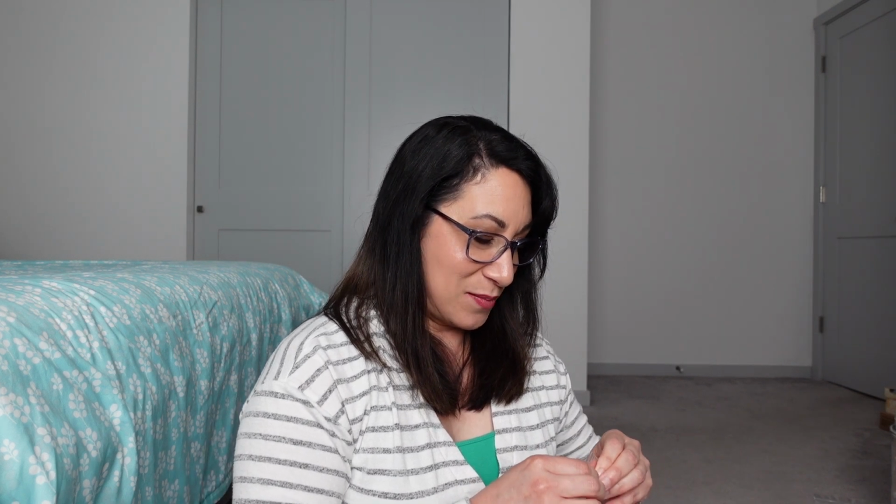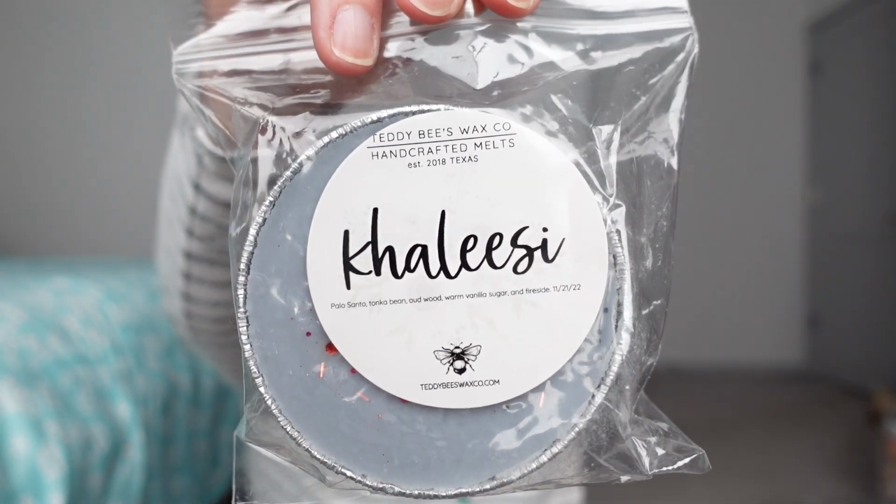Here's one coming up here. I'll grab it next. I haven't warmed it. I think she offered it in this last pre-order. Khaleesi, or maybe she didn't and people wanted it because her Game of Thrones scents are very popular. This is Palo Santo, Tonka Bean, Oud Wood, Warm Vanilla Sugar, and Fireside. Khaleesi. I have not warmed this at all, but I'm looking forward to it.